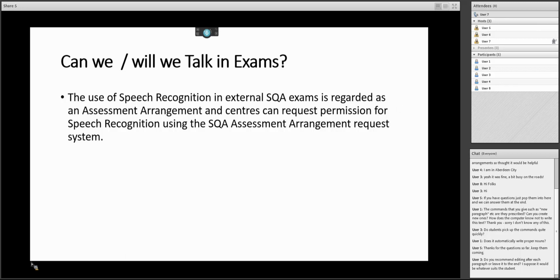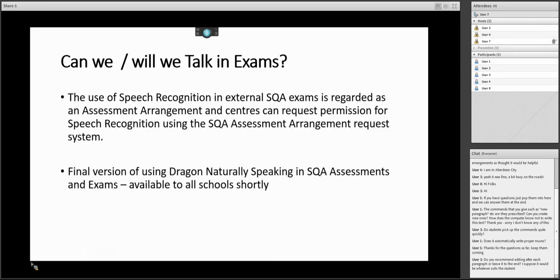All participants in the Talking in Exams project are currently reviewing the draft version of the document called Using Dragon NaturallySpeaking in SQA Assessments and Exams, and all comments and ideas will be taken into consideration, and then the final version of this document will be written up and available to schools. It's really useful to have this document sitting there for anyone to be able to refer to if they have students who are using the software successfully but want to know how they could then go ahead and use it in exams.